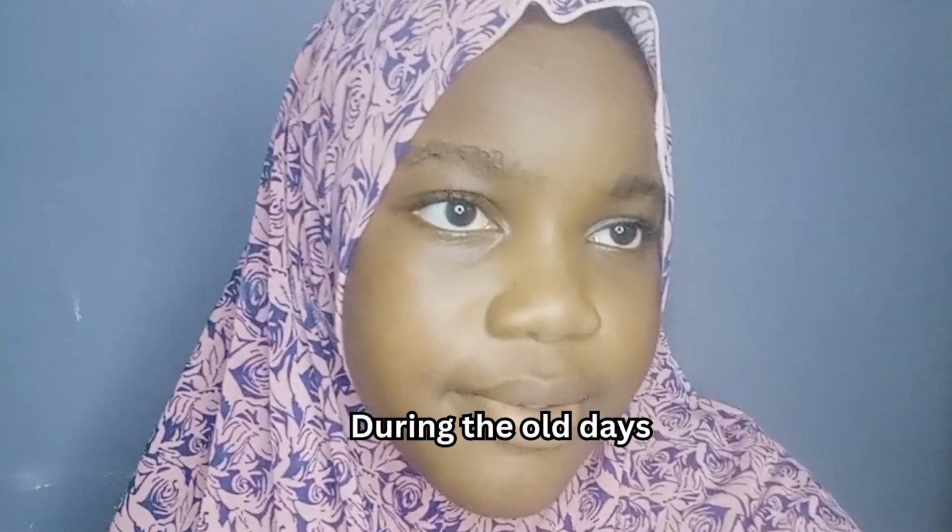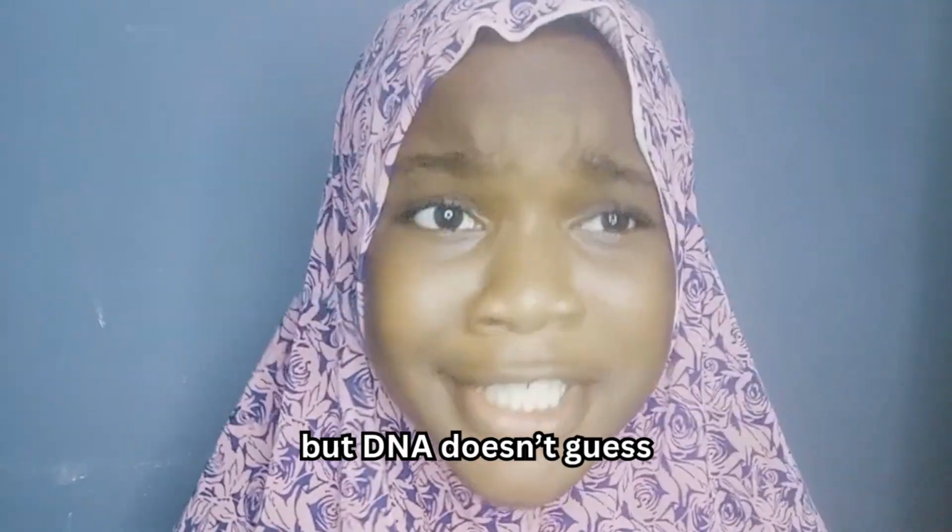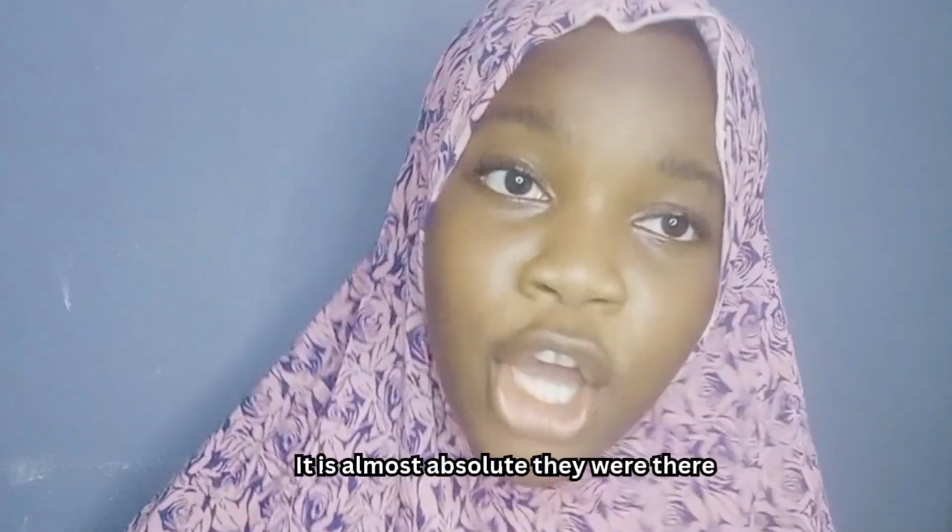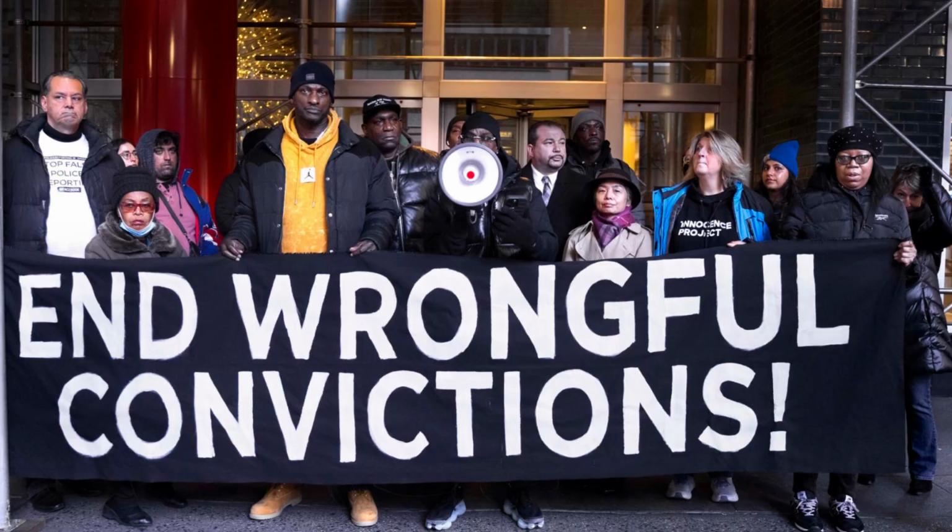During the old days, if a witness testified to a suspect, they could be wrong, but DNA doesn't guess. If the suspect's DNA matches the one at the crime scene, it is almost absolute they were there, and this has been used through the Innocence Project to free over 300 innocent people.